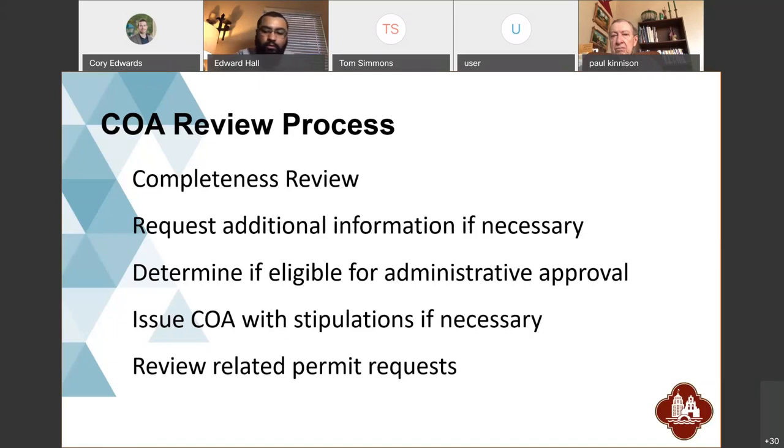We then determine if it's eligible for administrative approval. We pretty much meet daily throughout the week and review applications that come in and confirm if they're eligible for administrative approval as a team. We also have a bi-weekly HCRC intake meeting where anything that we assume is going to HCRC is put into a tracking sheet, and we meet as a team and review them all together for completeness. And sometimes we can make the determination that something is eligible for administrative approval at that meeting.